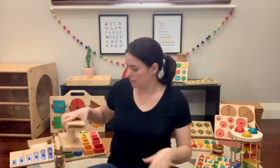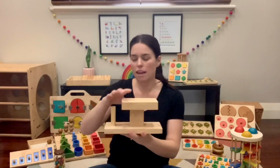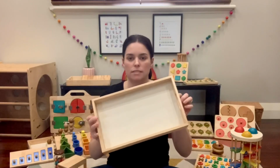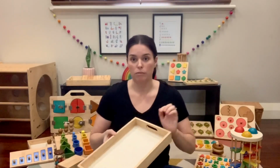some more Montessori specific activities. This is the Montessori sliding rings, just in there. And as well as that, they also have a range of trays in different arrangements and sizes. And they also produce furniture, but we don't own any of that, so I'm not going to be reviewing it.